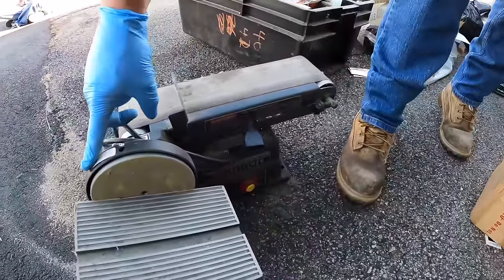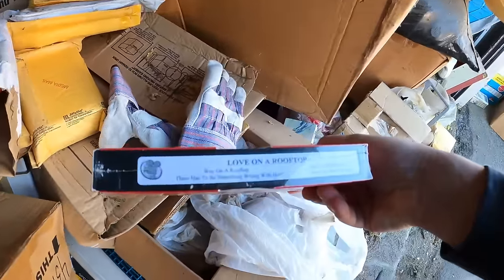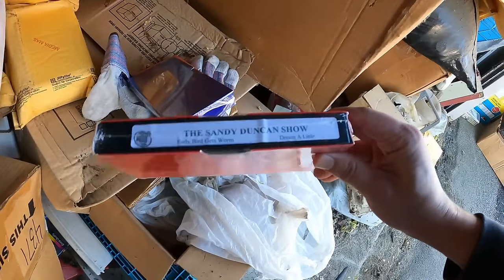Whoa! It's like we got an old Craftsman sander. So overwhelming. There's so many VHS tapes. The sealed ones we're setting off to the side. Ones that are open, we don't really know what to do with them. What is this? Love on a Rooftop. The Sandy Duncan Show. Oh, look at that.